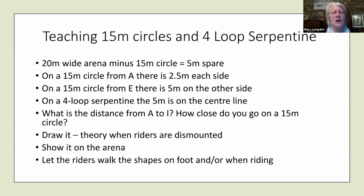Yeah, so I do it with a mathematical thing. So how wide's the arena? So how many meters can you have spare? I've talked about that. Also, if you have an arena up, we tend to get the riders, before they get tacked up, to come and actually walk the shapes. Where are they going to look? Where are they going to go to?